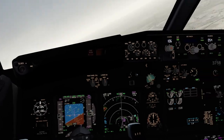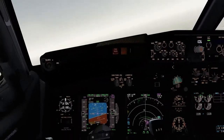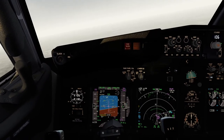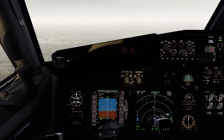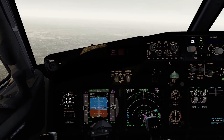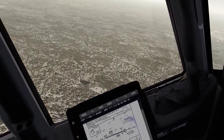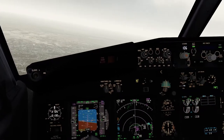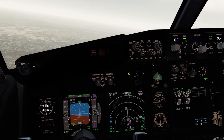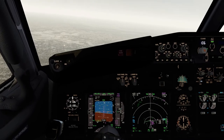Flaps 5. Flaps 5. That was 1878. We just talked to the tower. They said it's all in the green. Perfect. Thanks for checking. That was 1878. Tower is 19.4. Have a good night. Yeah, sure. Thanks for asking.